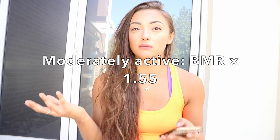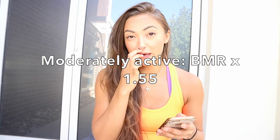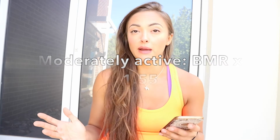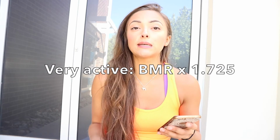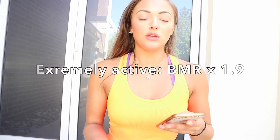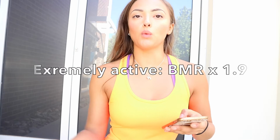If you're moderately active, so that's sports 3 to 5 days a week, that I would say would be most people that train, if they have a desk job, you're going to multiply your BMR by 1.55. If you're very active, that's heavy exercise, sports 6 to 7 days a week, 1.725 times your BMR. And if you do very heavy exercise or you've got a very physical job, you will multiply your BMR by 1.9.